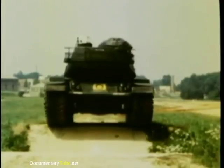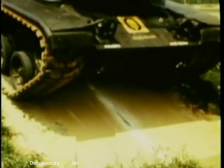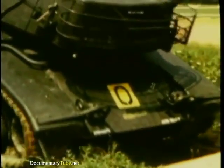The tank is challenged with a variety of obstacles. One of the toughest is the trench with front and rear interference. Here, the engineer must watch closely to see if any part of the tank's chassis or armament impedes its progress.